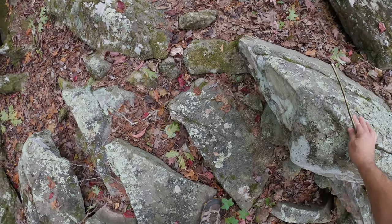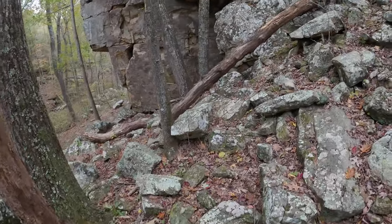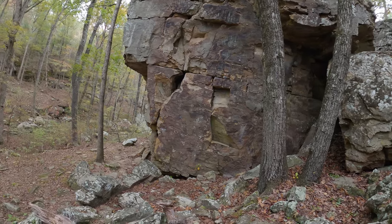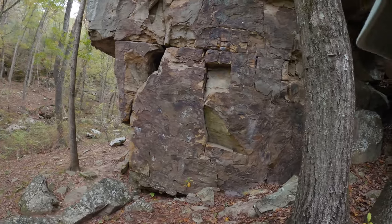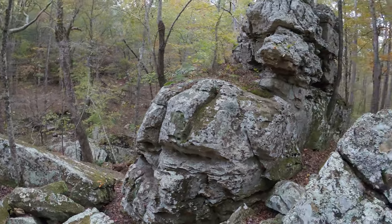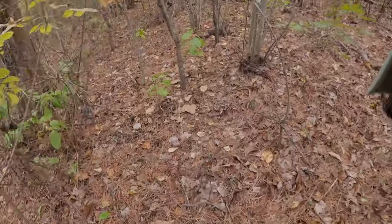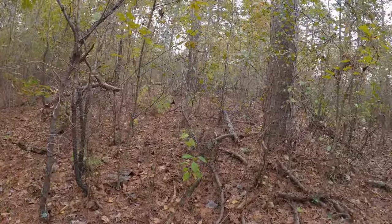Crap, man. Even the big rocks move. That's a nice rock. Oh, one more trip through the dense shrubbery.